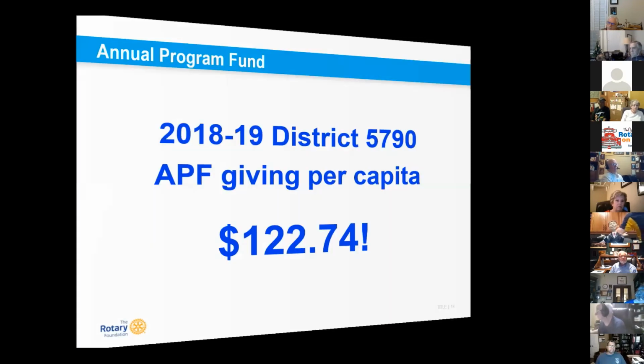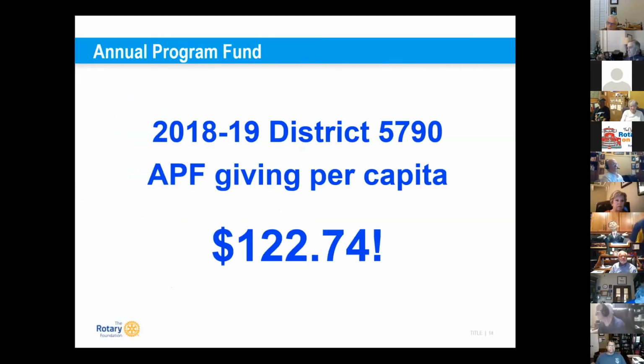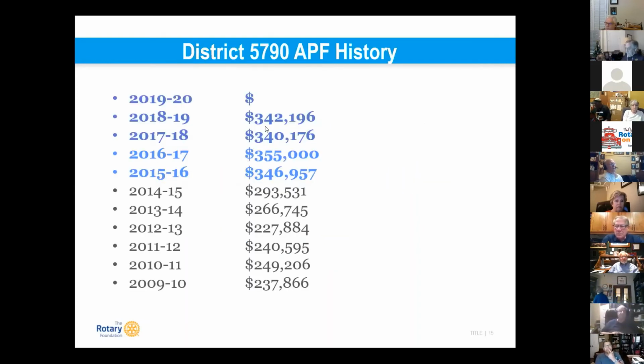This is just a couple of charts. Anyway, the last full year that we had, the average contribution to the annual program fund per capita by Rotarians in our district was $122.74. That was a very good year, in that the Rotarians on average were exceeding the $100 that we wanted our district to do. In fact, if we look at the list over the last several years, we have been up in that range for about 5 years now, where we've exceeded $100 per member in the district.